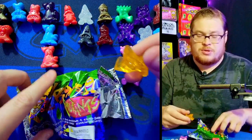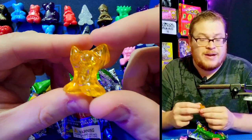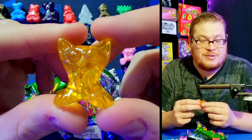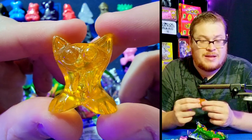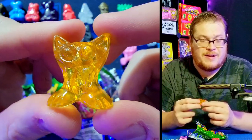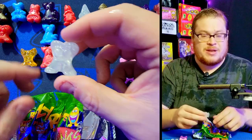They did a good job with the translucent back in the day. There's a vampire. I like it, that fresh looking yellow too. Give me a good focus on that. Bang. Oh yeah, that yellow looks freaking sweet. I love that one. Trying to keep them all in frame, it's gonna be a little tough.